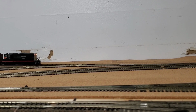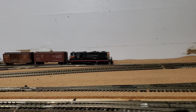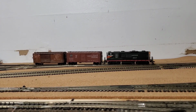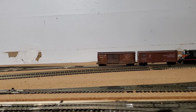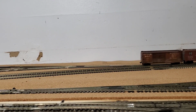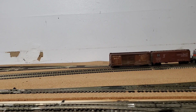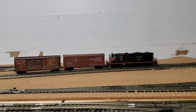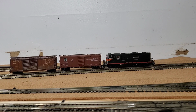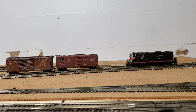So this locomotive is literally having to retrace its steps from the day before, but in opposite order. So what this means is the locomotive is having to pull these two boxcars in reverse direction to the feeder track. It will then continue to push these cars onto one of the tracks so that way the locomotive can disconnect and it can go and run around, which will allow it to connect on the other end.